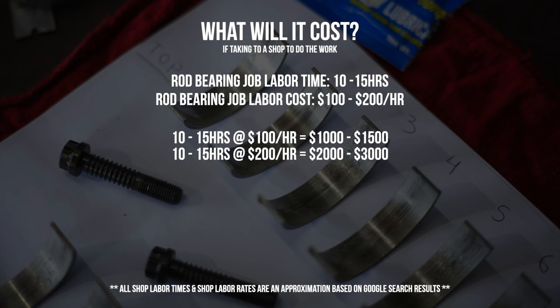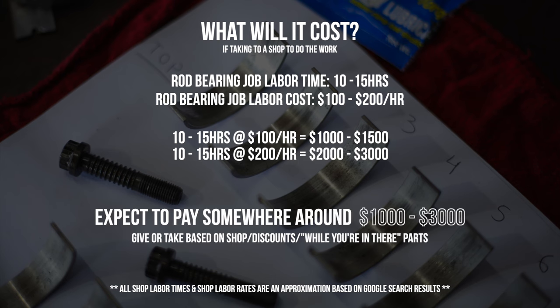And at 10 to 15 hours at $200 an hour, you're looking at somewhere between $2,000 and $3,000 to get this job done. So I'd expect to pay somewhere between $1,000 and $3,000, give or take, depending on where you're getting the work done, if you're getting any discounts, or if you're doing any while-you're-in-there parts, etc.